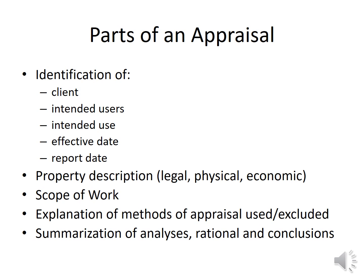So, identification of the client. Who hired me to do this? Intended users. Who do I expect is going to read and use this appraisal report? I'm going to tailor it to their needs. Intended use. Why did I write this appraisal report? Effective date. What's the date of value?